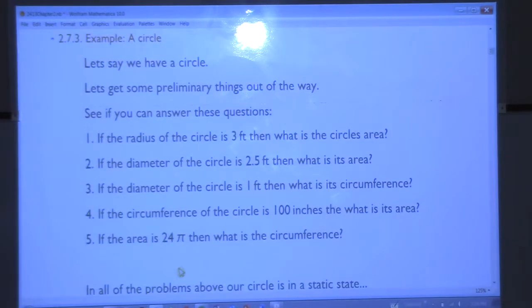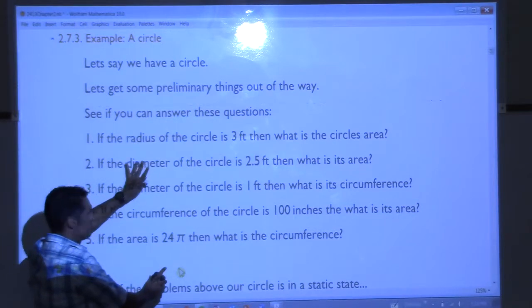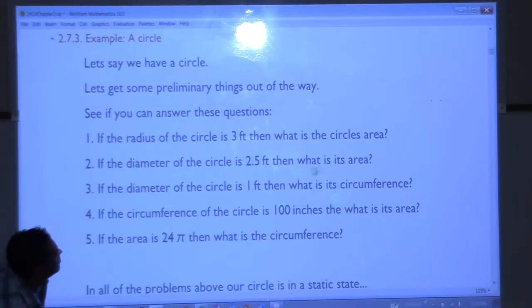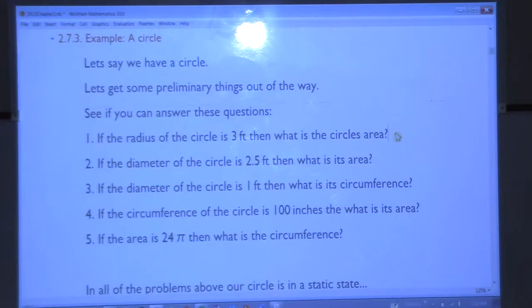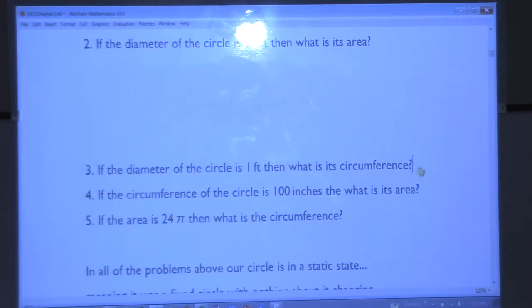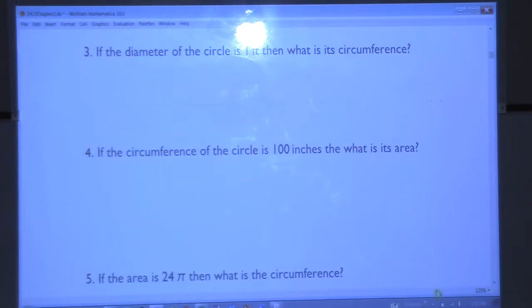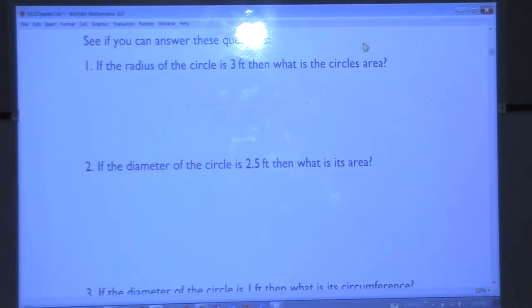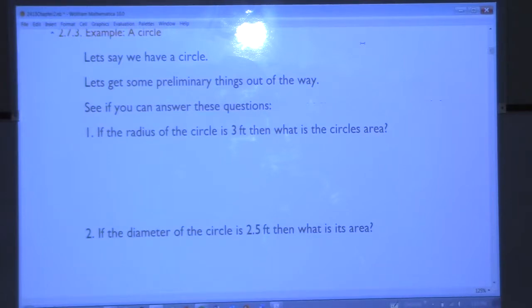These first problems that we're going to look at right here are not what we're doing today. This is just preliminary stuff. You should be able to do all of these problems without any calculus at all. So this is not what we're doing, but let's make sure we can do these. These are just geometric ideas. The first problem says, if the radius of a circle is 3 feet, then what's its area?